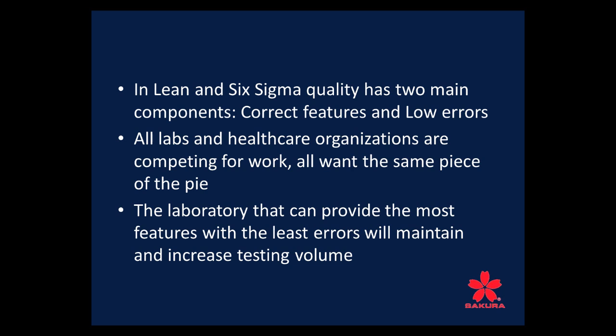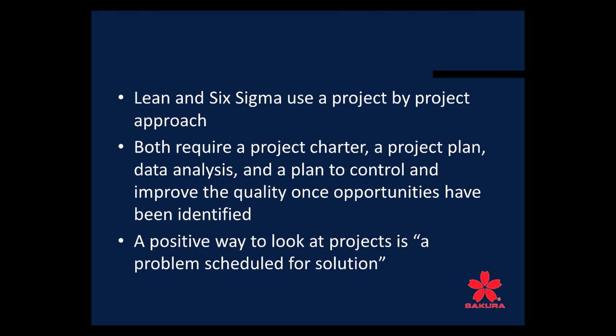All the labs and organizations are competing for work. We all know that there's a lot of changes going on in healthcare. We all are fighting, if you will. Fighting is probably not the right word, but we're all competing for the same piece of the pie. Every lab out there that I know of would like to carefully bring in more volume to their lab because that, again, sustains their viability and their organization. So the laboratory that can provide the most features with the least errors will maintain their own volume or increase their volume. And I'm sure a lot of you have read that there already are a lot of laboratories that have been very successful with this.